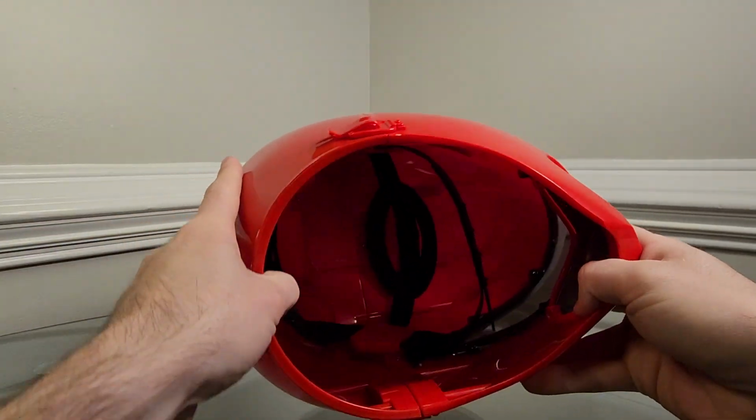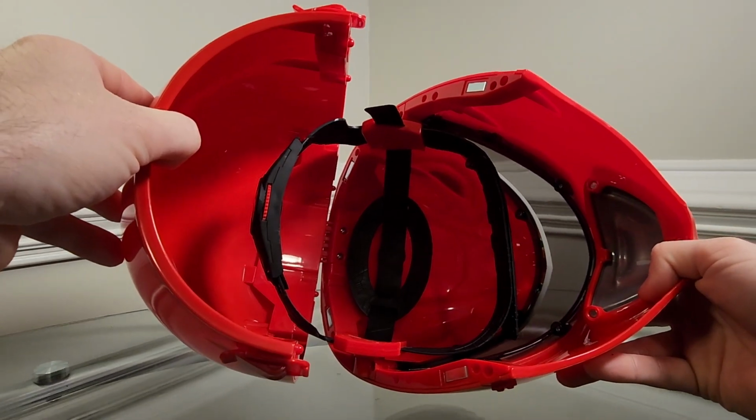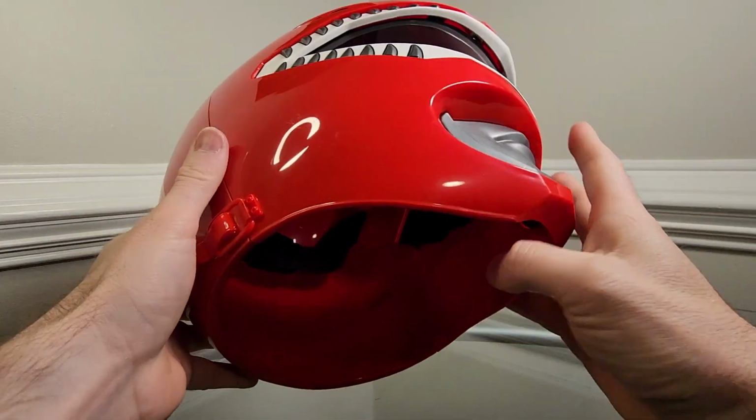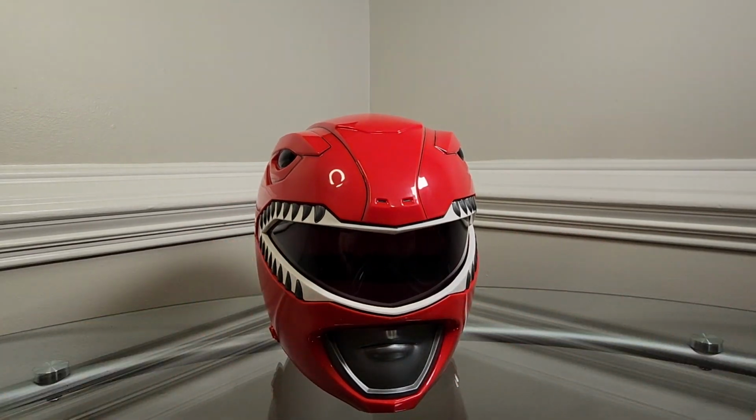So now let's take a look at the inside. There's the strap right there. So that looks really, really good. And it should fit about the same as the other Lightning Collection helmets. Maybe I'll get lucky and this one will fit a little bit better. Who knows? But overall, at a glance, looks good.